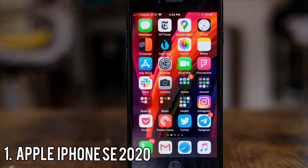1. Apple iPhone SE 2020. Apple's iPhone SE 2020 second generation strikes the right balance of camera, build quality, speed, battery life, software, and longevity for most people. Even though it's over a year old now, it should still give you an excellent return on investment. The iPhone SE follows a very tried and true formula.